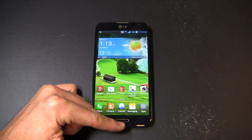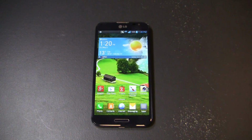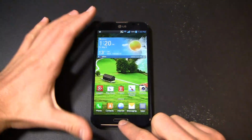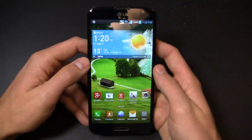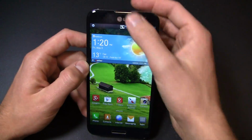A couple things I'll point out. One, I love the fact that the physical button has an LED around it where it'll light up. When you're charging the device, it lights up red while it's charging. When you get a phone call, you can set it to where it lights up when you get a phone call or a message. Pretty cool little feature. I like that they've integrated it down there.